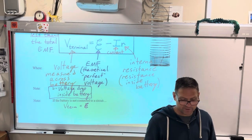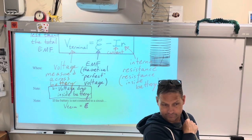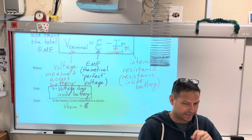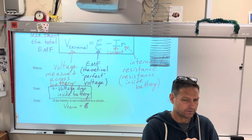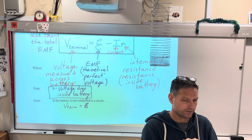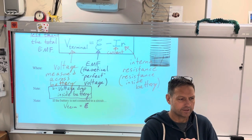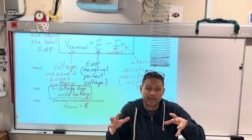Okay, who can tell me what's terminal voltage? Voltage measured across the battery. Good, so that's the voltage that you measure. And Ilya, what is EMF? Electromotive force, yeah. Perfect. So what does that mean? Theoretical voltage of the battery. Yeah, it's the theoretical full voltage of the battery.